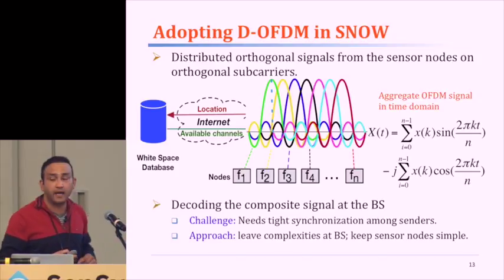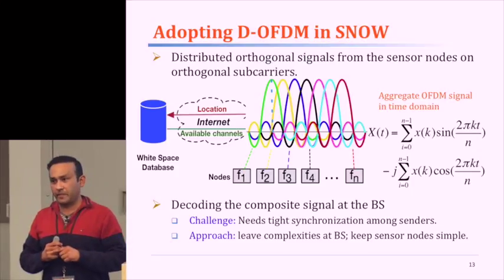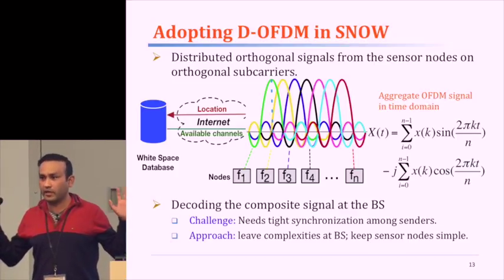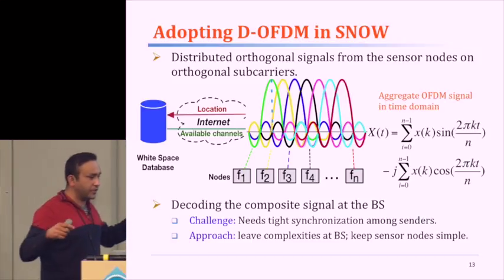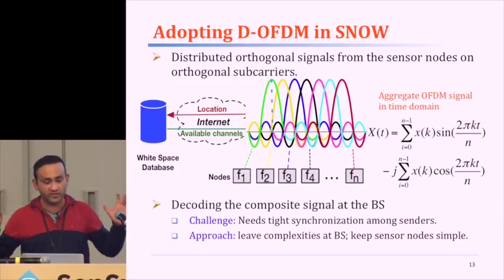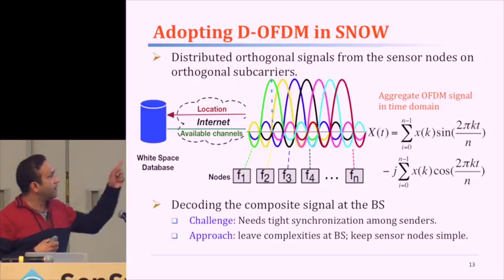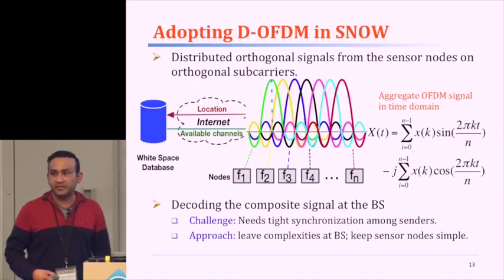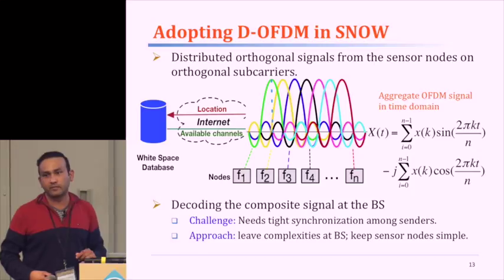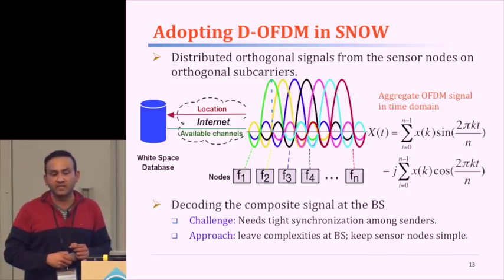You know, the key challenge here is that OFDM transmission typically needs strong synchronization. When you consider just two nodes, one transmitter and one receiver, strong synchronization between the subcarriers is okay, you can handle it. But in DOFDM, the distributed nodes have to be strongly synchronized, which is impractical. It's very difficult. It's not like the typical synchronization that we consider. It has to be almost like ideal synchronization. It's very challenging. So we tackle this by giving the entire complexity, or most of the complexity, to the base station, and leaving those poor guys very simple. Don't put a burden on those sensor nodes. That's the trick here. So what do we do?